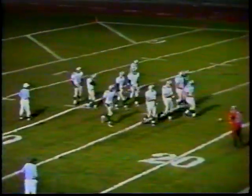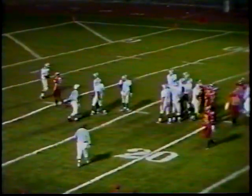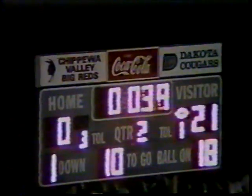But they do have the lead 21-0 in front of another packed house here at the stadium. Oh, it's standing room only over here on the Chippewa side. An unbelievable crowd. Wojciechowski will take a knee. Number 5, Todd Wojciechowski takes a knee. And it looks like both teams are resigned to take this one to the locker room. So your score at the half. The Dakota Cougars lead it 21-0.